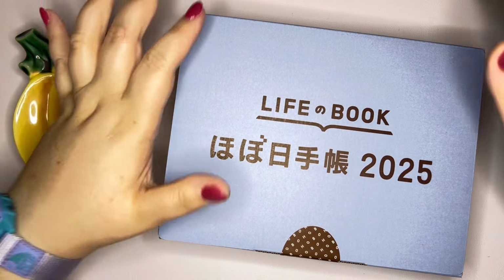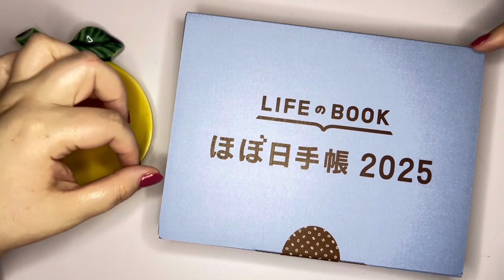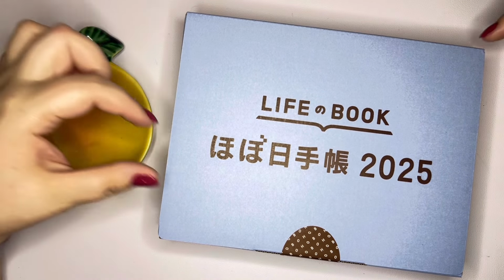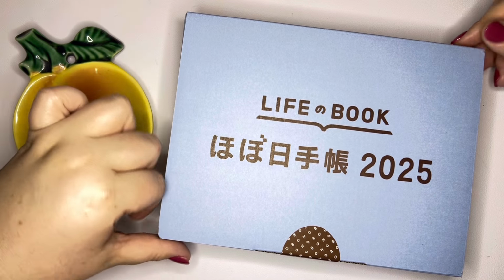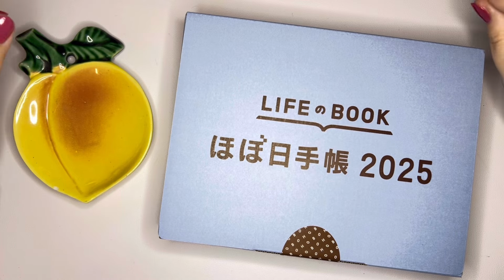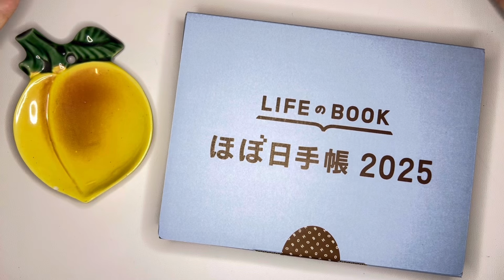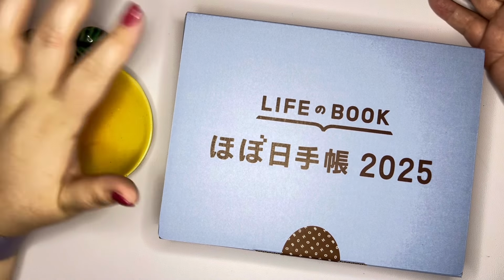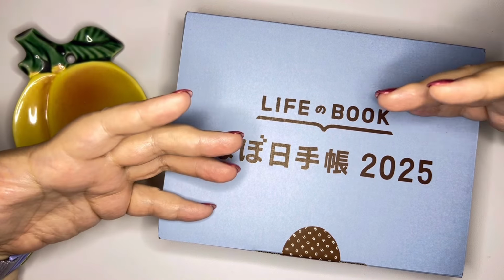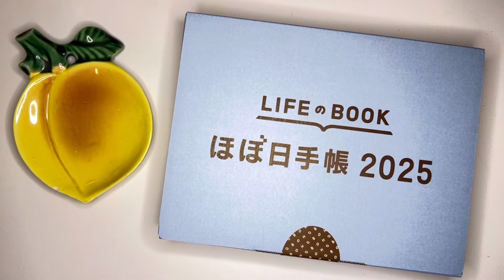So I did get this from Hobonichi, ordered around 11 a.m. Central Time on the 1st, and today's the 13th and I just got it. So I'm not mad about it. It's fine. But I do feel like this is the longest it's taken for my order to ship. And I've been watching all these unboxing videos to the point that I feel like I've already unboxed this because I've seen so many other people unbox the same stuff. But yeah, the 13th, today it just came.